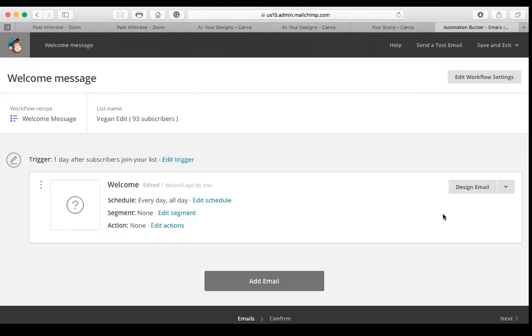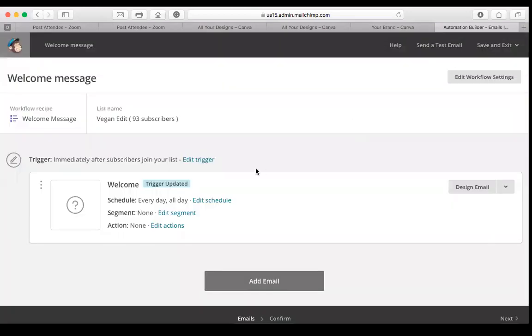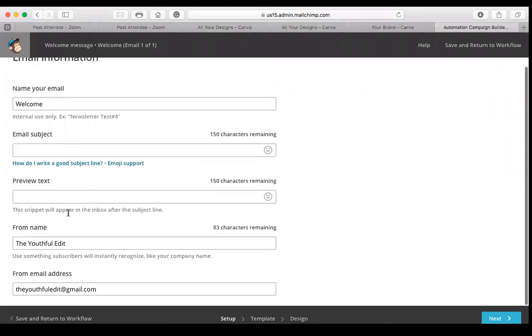So basically your first email, I would always recommend to edit the trigger and go for immediately. Update trigger. So immediately, because 9 times out of 10, they are downloading something from you, so they want it right away. So that email has got to include your lead magnet in it, basically. So you would go through and fill out all of that information.